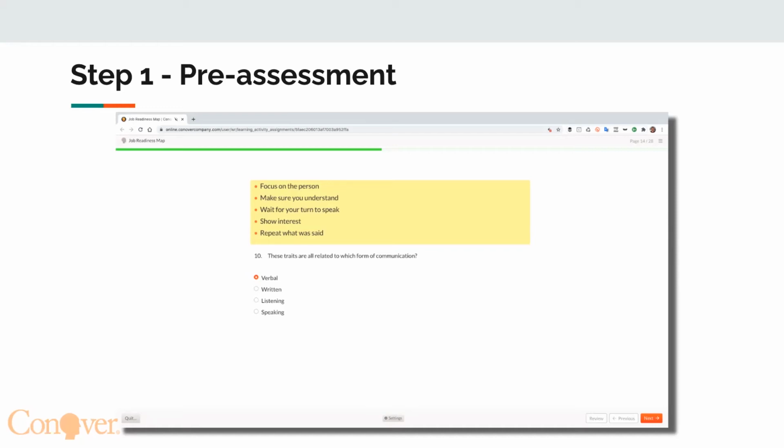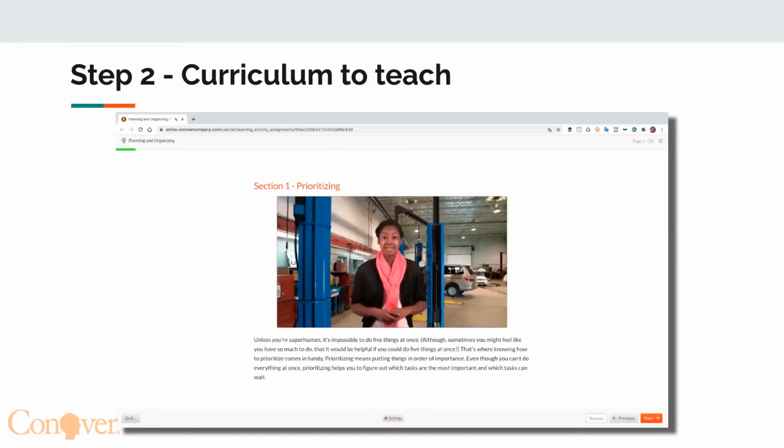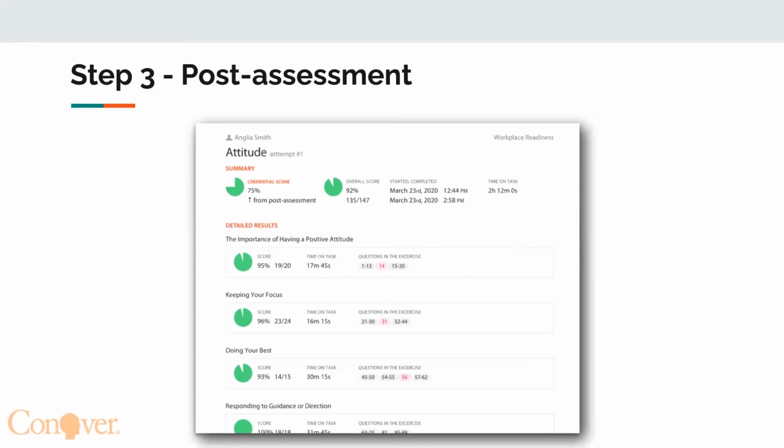So identify, when it comes to an objective measure of soft skills, where an individual is at with those soft skills. Because if you're able to do that, then you can differentiate the instruction. Right? You can differentiate that curriculum triggered off of that initial assessment. So that way Susie goes through attitude because she scored low in attitude. Johnny goes through teamwork because he scored low in teamwork. Vivian goes through communication because she scored low in communication. And then once they go through the training modules that they need, explicit off of that pre-assessment, they can go through the post-assessment and identify growth.